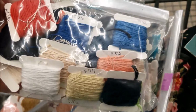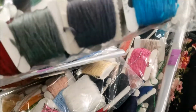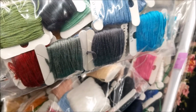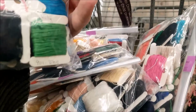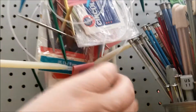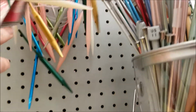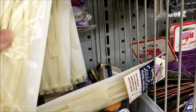I don't know if this was a good purchase or not, but I brought the ones home that were in colors that I see myself using. I've got things planned that don't require that it specifically be DMC, so I need to count the skeins and sort through them and see what I've got.